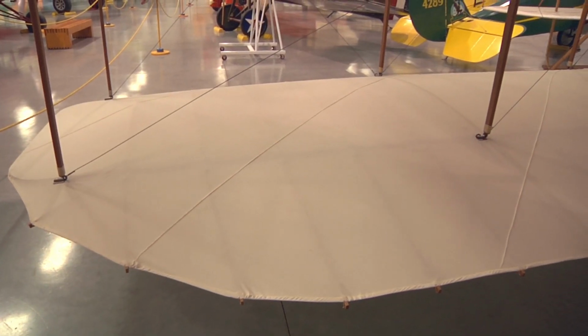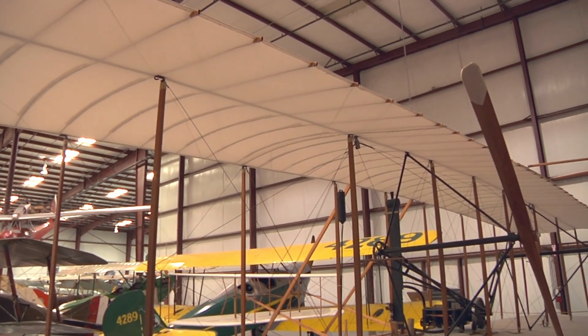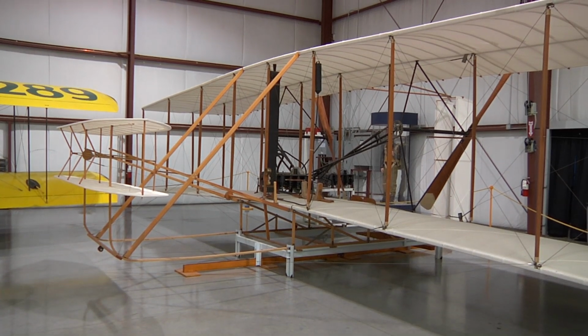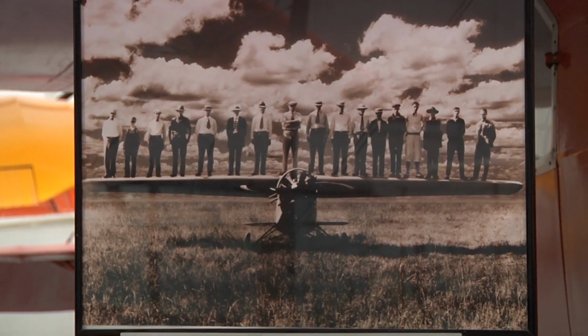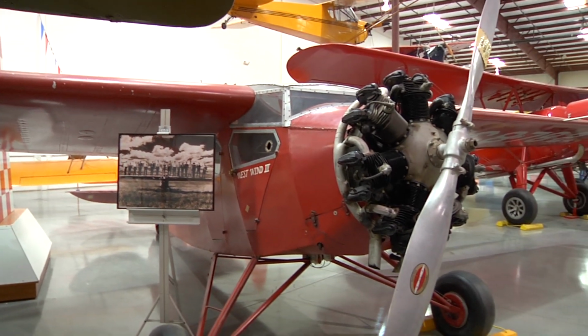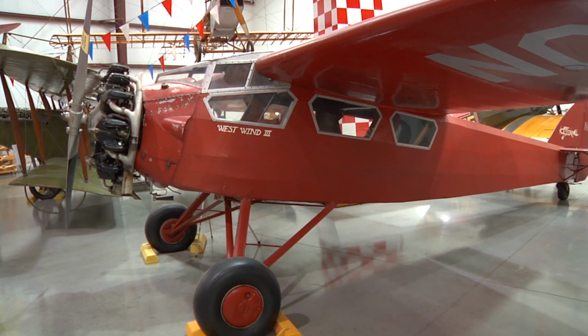Wow. So, how long has Yanks been around, and how many aircraft do you have here? Yanks opened up to the public in 1998, and we have over 200,000 square feet and 200 aircraft. 200 aircraft. This is one of my favorites right here, the Cessna 8W. This is one of Cessna's first attempts at a single wing, where they're trying to talk early pilots into one wing, because everybody was afraid of not having two wings. Why have one wing when you could possibly have two?